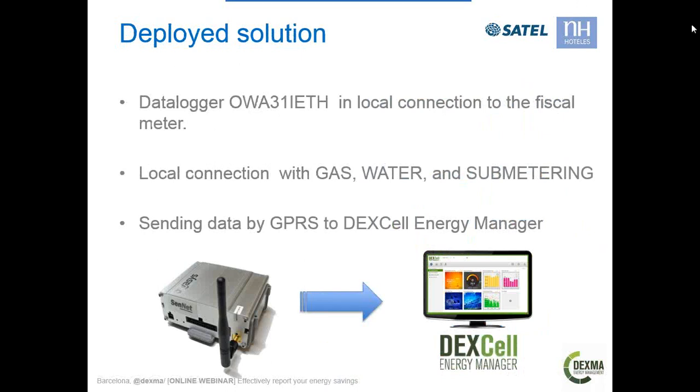What was the solution we offered them? What was the solution they really wanted? We thought the best solution was to install our data logger as a concentrator of the measures of each hotel, one per hotel, in local connection to the fiscal meter, gas, water, and sub-metering. And a very important thing is that NH Hotels wanted to send the data independently of their IT systems, without using their routers or the Wi-Fi of the hotels.